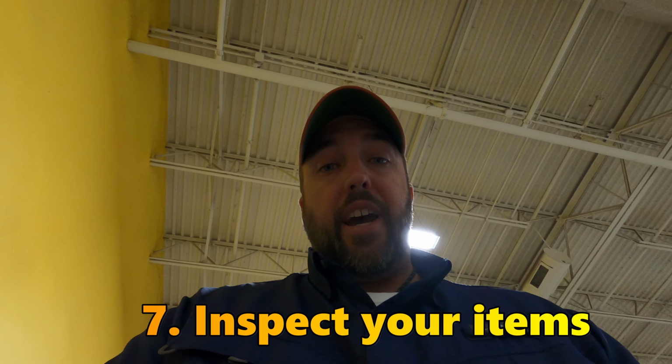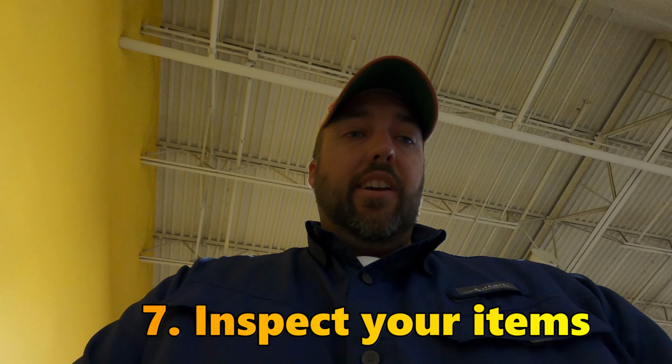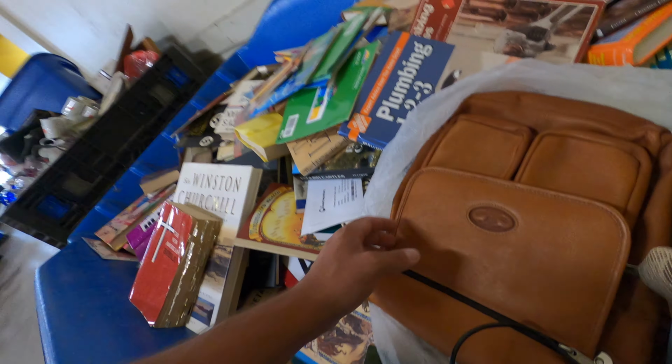Next tip is to inspect your items closely before you check out. Make sure there's no rips, tears, stains, broken or missing pieces, that kind of thing. You need to inspect closely because lots of times there's a reason that this stuff didn't sell at the regular Goodwill. So look close and take your time.